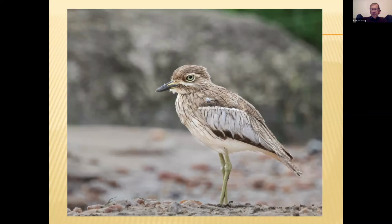And this is the water thick-knee. So in Europe we have the stone curlew. That's a member of the thick-knee family, otherwise known as the Eurasian thick-knee. So this is a cousin of the stone curlew, and indeed the stone curlew is sometimes, although rarely, found in the Masai Mara as a migrant.